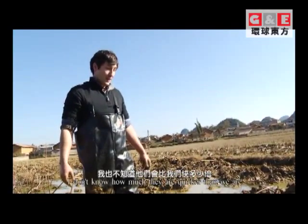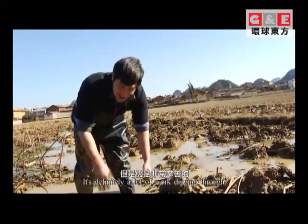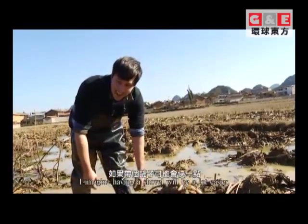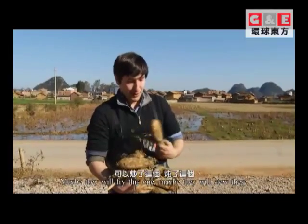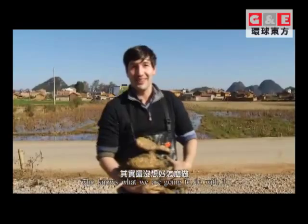I don't know how much quicker they are than I am doing that. It's definitely a lot of work digging through. And I imagine having a shovel would be a lot easier, but then you'd stand the chance of breaking it. Maybe they'll fry this one, maybe they'll stew these. Who knows what they're gonna do with it.